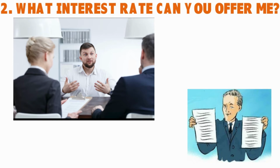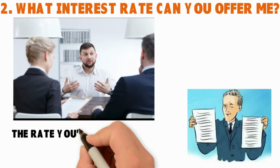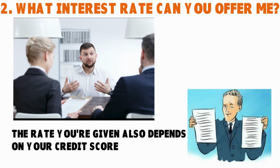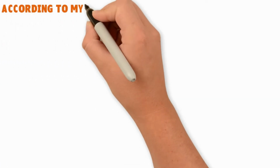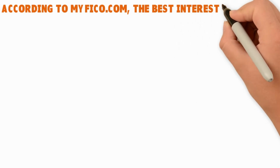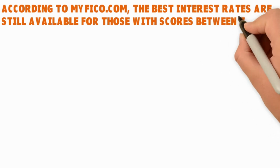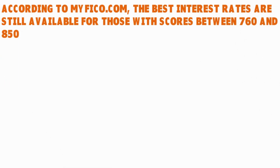So one thing that's very important is that, as I said earlier, the rate you're given depends on your credit score. It also depends on the economy. It depends on the property market in the particular area where you want to buy the property. Now, remember that according to myfico.com, the best interest rates are still available for those with higher scores between 760 and 850, right? So you can save and shave a lot of cost from your interest rate if you have a high credit score.